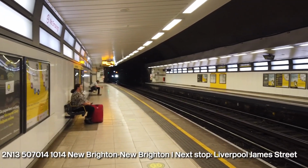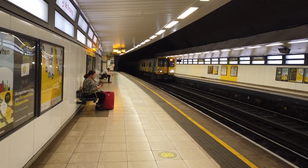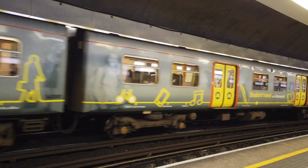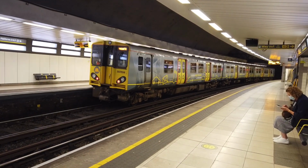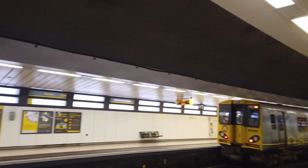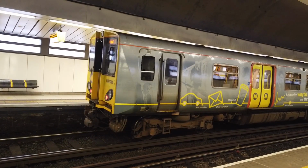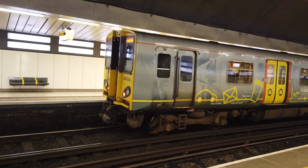Right, arriving in now, we have the 10:14 Merseyrail service to Liverpool Central. I assume this one is from Chester. 507014. Very nice. It's just a beautiful roof. We are in quite a deep tunnel here, I think, because that tunnel down there takes you right underneath towards Liverpool. Catch the swarm when it goes out. Starting out now is the 10:14 service. Next stop, Liverpool James Street.